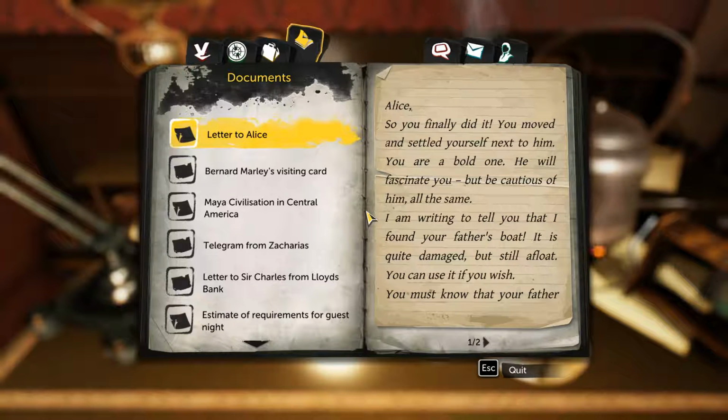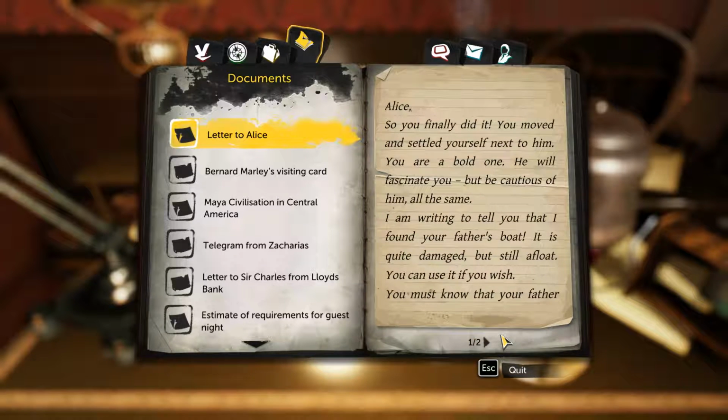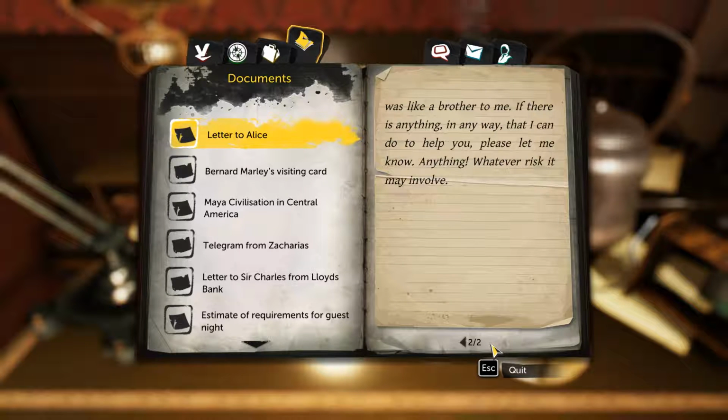Alice, so you finally did it. You moved and settled yourself next to him. You're a bold one. He'll fascinate you, but be cautious of him all the same. I'm writing to tell you that I found your father's boat. It is quite damaged, but still afloat. You can use it if you wish. You must know that your father was like a brother to me. If there's anything in any way that I can do to help you, please let me know. Anything, whatever the risk it may involve.